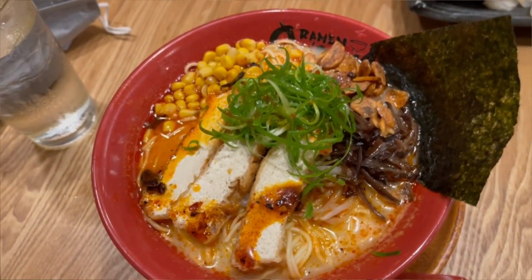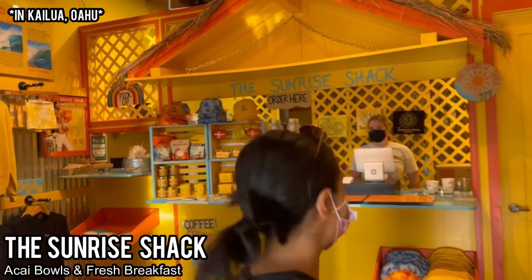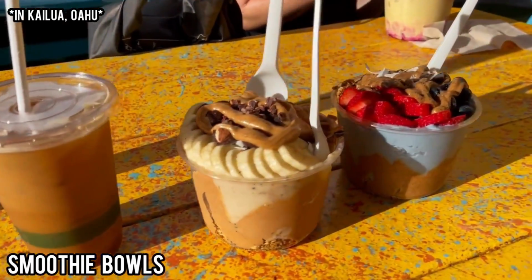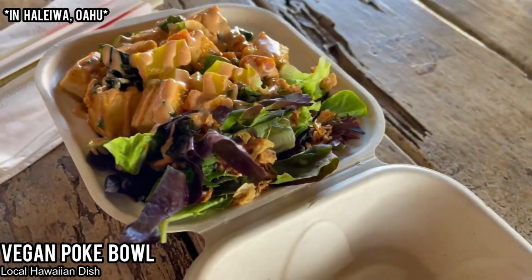Now, if you've been following along to the geography, you might have realized this is all located along the south shore of Oahu. Now, of course, there are many other places where you can eat vegan food across the island, but I was solely located on the south shore of Oahu for my month. So when I traveled to these other areas on the east side, north side, west side of the island, I usually just packed food and drove back home and ate later because I was on a bit of a budget.